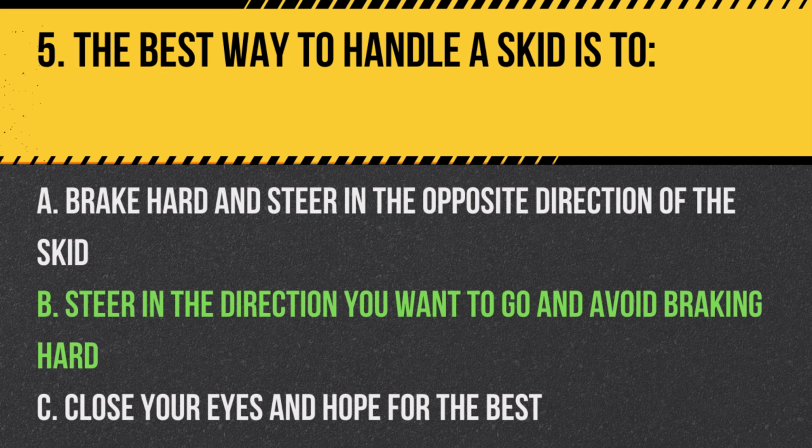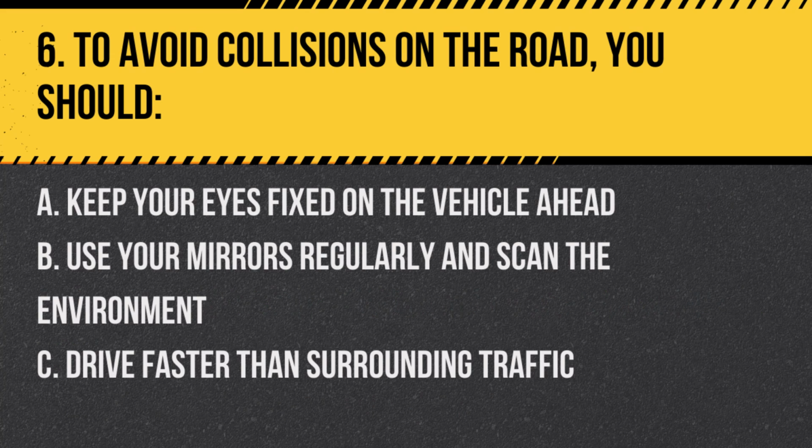Steering in the direction you want to go and gently adjusting speed can help regain control during a skid. Question 6. To avoid collisions on the road, you should A. Keep your eyes fixed on the vehicle ahead. B. Use your mirrors regularly and scan the environment. C. Drive faster than surrounding traffic. Answer. B. Use your mirrors regularly and scan the environment.